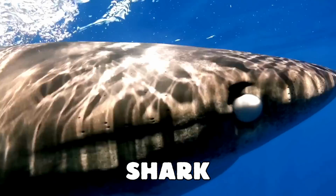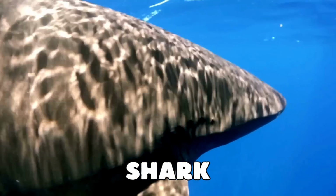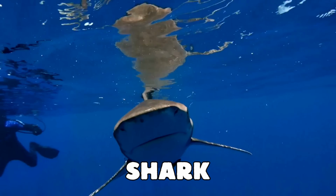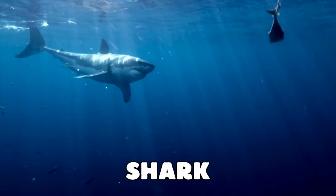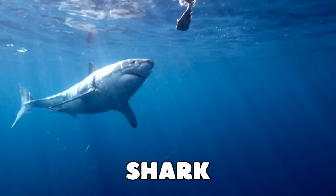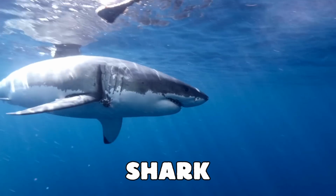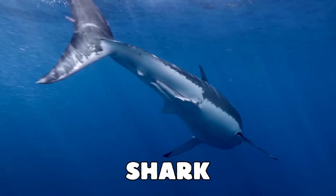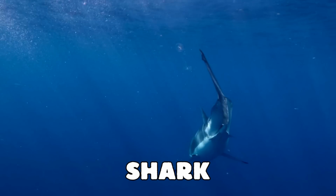And here comes the mighty shark. Sharks are some of the top predators in the ocean. But don't worry, most sharks are harmless to humans. Did you know sharks have been around for over 400 million years? That's even older than trees.